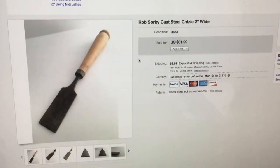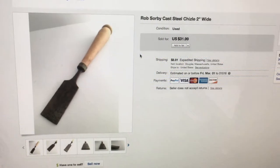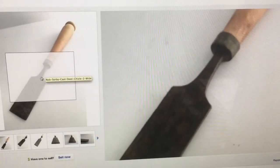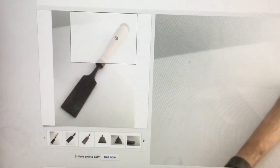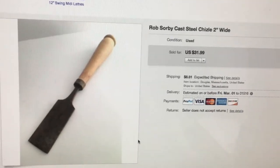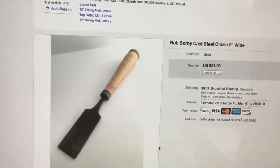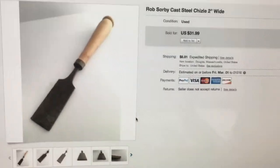On to the next. This next item's a Robert Sorby cast steel chisel. It's a 2-inch. It's a good chisel. I think this was a little expensive to ship, but it sold. I think I took an offer on this. Yeah, I took an offer, $20 on this Sorby. I listed it at the beginning of December. Paid $2 for it. And we took the offer. Yeah, it was a good sale. Look out for them Sorbys. On to the next.